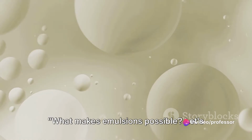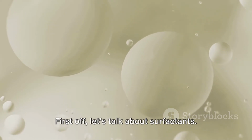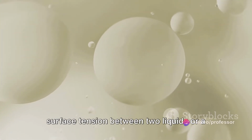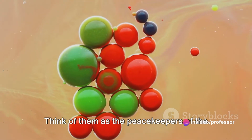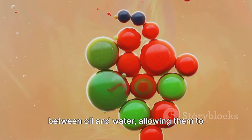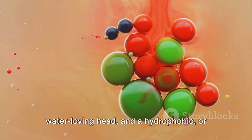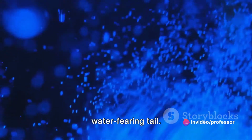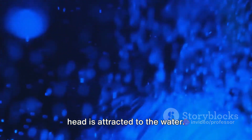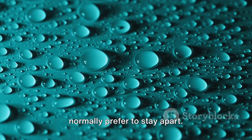What makes emulsions possible? Let's explore the physicochemical principles behind them. First off, let's talk about surfactants. These surface active agents lower the surface tension between two liquids or a liquid and a solid. Think of them as the peacekeepers of the emulsion world, reducing the tension between oil and water, allowing them to mix into a stable emulsion. Surfactants have a hydrophilic, or water-loving head, and a hydrophobic, or water-fearing tail. The tail is drawn to the oil, while the head is attracted to the water. This unique structure allows them to bring together substances that would normally prefer to stay apart.